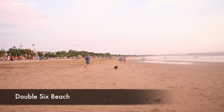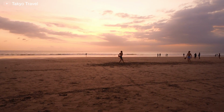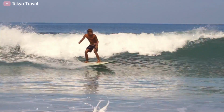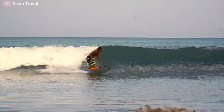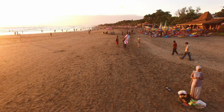The Double Six Beach. This could be the only reason why you must visit Seminyak. Here you can rent surfboards and beach chairs. The price tends to change depending on the season. We paid about 5 Canadian dollars per person for chairs, table, and umbrellas for the day. You can certainly negotiate the price down. We felt it was a fair price.